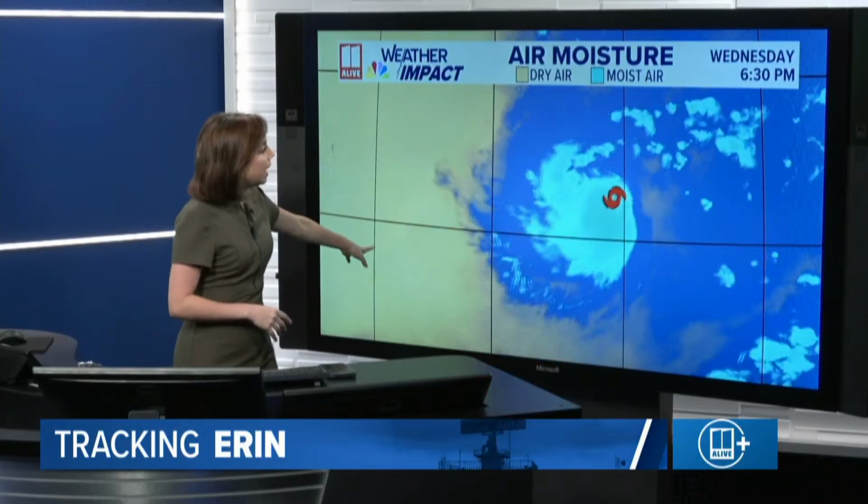Air moisture map here. Let me go back to that air moisture map and zoom in a little bit. I just want to show you, there's Erin, all of its high moisture right around the center of it. Of course, well in advance of it, we've got pretty dry air, but just on the eastern side, it's been battling the slightest bit of dry air right there.